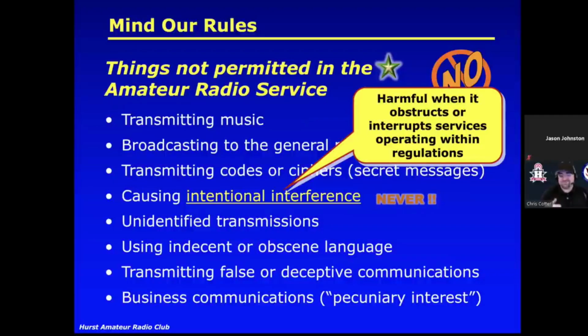It's not limited to just that, but it is something that is deliberate. You are deliberately causing a problem, causing interruptions and obstructions, and that will get you a visit by the FCC quicker than anything else. Deliberate and intentional interference is a big no-no.